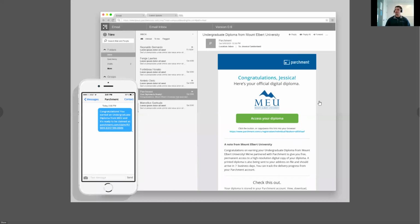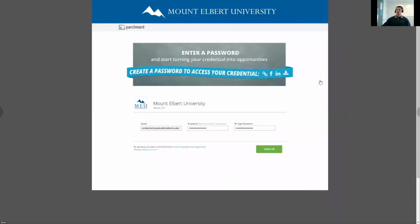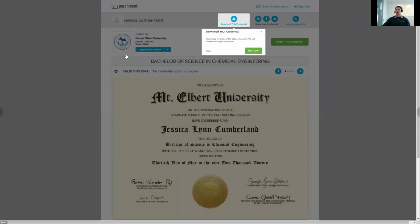And then from here, here's the message that we actually crafted to the student earlier, just letting them know that they can claim their digital diploma and that their printed diploma is on its way to them. So if they click that link and they don't have a Parchment account, we'll just have them sign up with a password, have them retype that password, and here they can actually access their digital diploma.